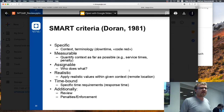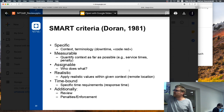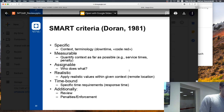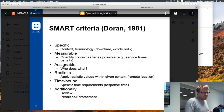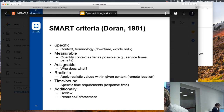There's nothing much about computing there. It's really about thinking about what should be in a service level agreement, what aspects should be considered. Those are the baseline, at least. If you were to write one yourself, there are templates, but this gives you an intuition of what to look for: be specific, terminology, measurability, who does what, ensure it's realistic, and have certain time specifications as well. Any quick questions regarding this? Shouldn't be hard. That's the easy bit, I think, of the exam.